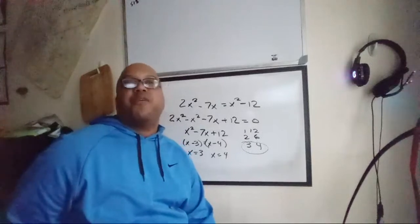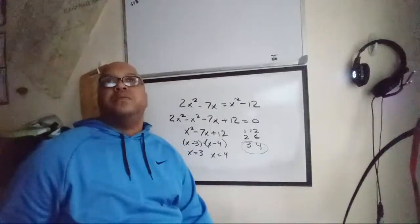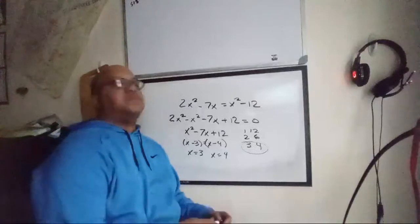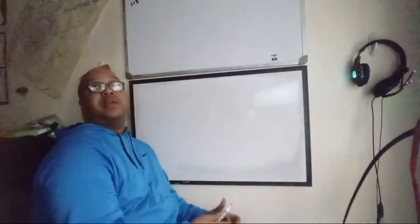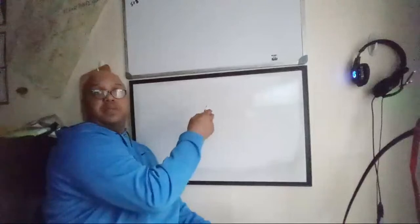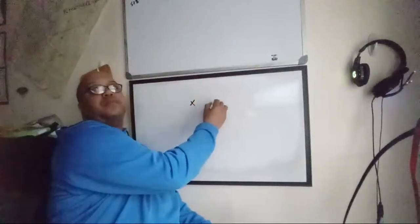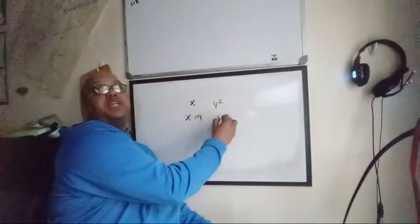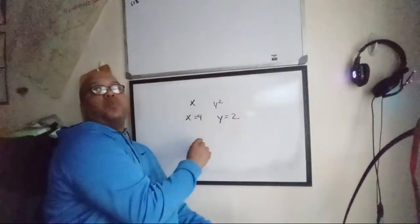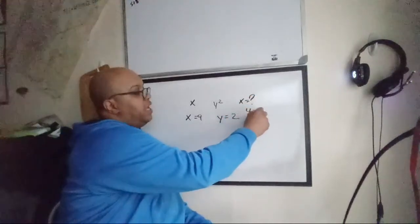Somebody says increases together by the same. So x is 9, same increase for both. Okay. So x varies directly as y squared. And they're saying that x is 9, and y equals 2. What is the value of x when y equals 8?